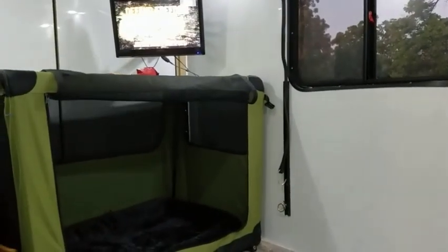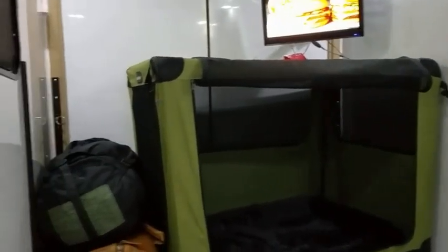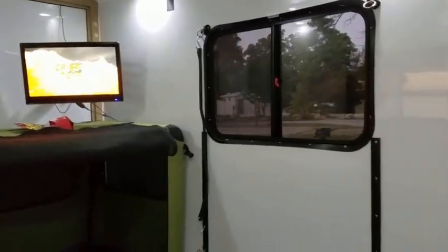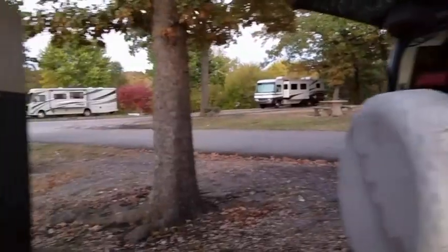That's Zeus's crate there underneath the TV. That's where he gets to sleep. And then I've got a couple things over in the corner. I got my sleeping bag and a suitcase and those kind of things. But really happy so far with the way it all lays out. And when it's time to go to bed, I straighten that thing out, roll out the sleeping bag, and I am some kind of set. Go around here to the other side. There's obviously my Jeep.